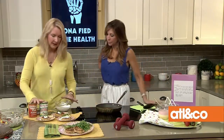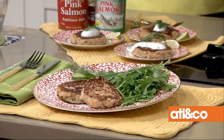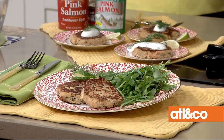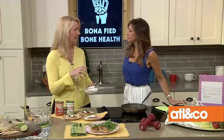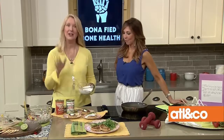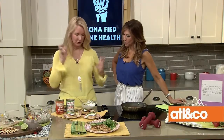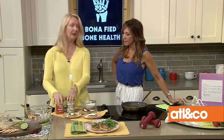Let's talk about salmon. And these are beautiful salmon cakes that I have made with a lovely lime and dill sauce, which has a wonderful amount of lime in it. I was tasting it when I was making it. Kind of tastes like a margarita a little bit. It's so delicious. And of course, Greek yogurt for your calcium and your phosphorus, your protein. And let's get to the salmon.